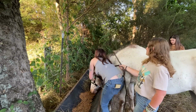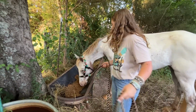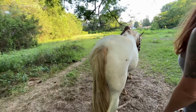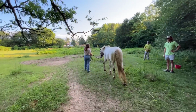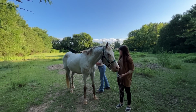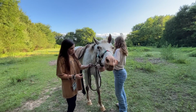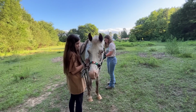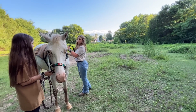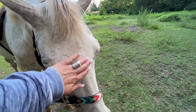There we go. Are you gonna try to put the saddle pad thing on her? I'm gonna try and get her away from the food first. Good girl. There we go. We just want to make sure, if she didn't let us do any of this, then we'd be like, well, she's not going to be a good fit at all. We thought we might as well check her out thoroughly. That's a good baby.